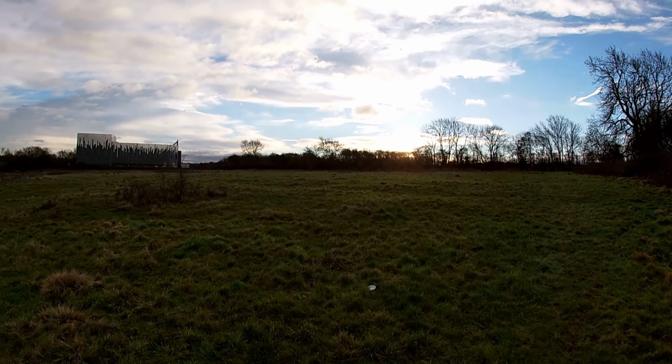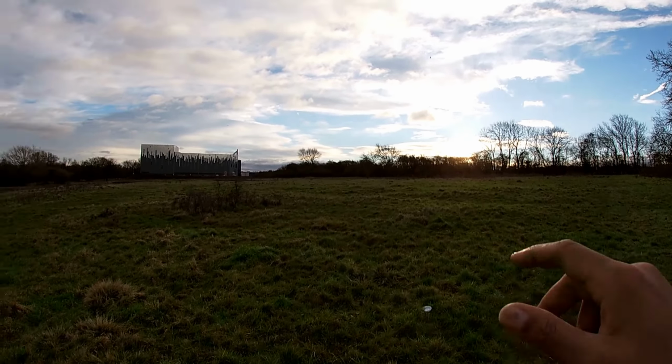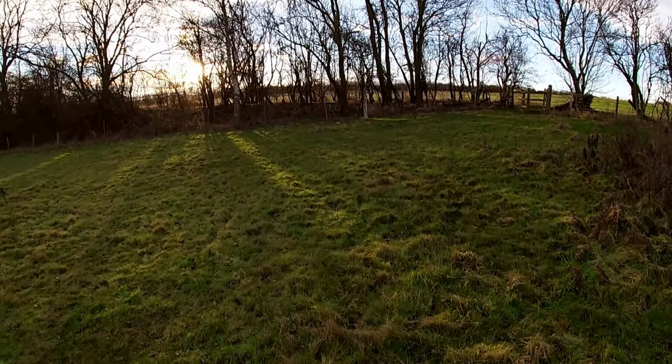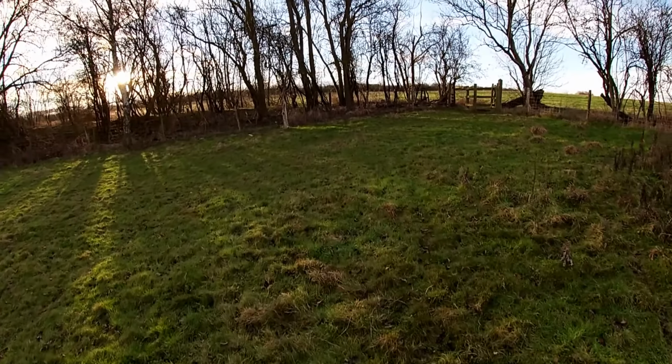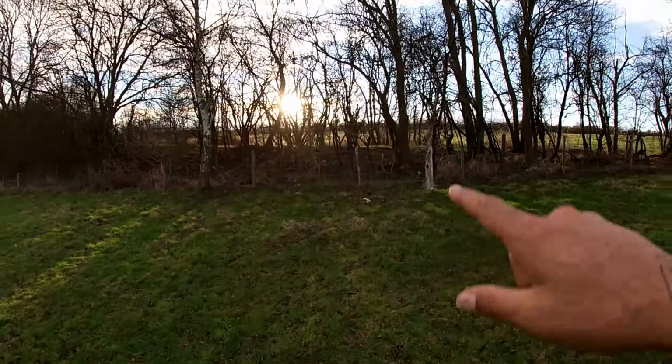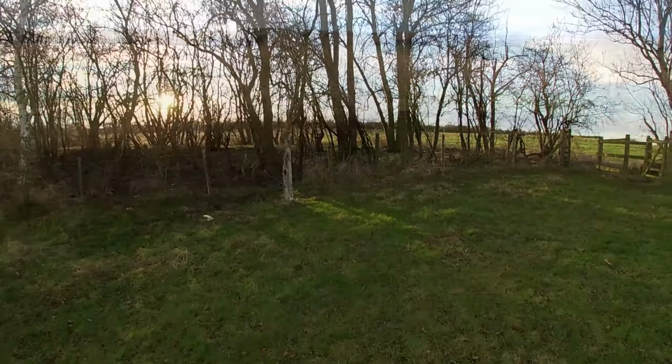Now that row of trees there, that should be the railway line. So let's go have a look. You can literally see where the line was ripped up. You see this gully, it's kind of mounded. So that would have been the railway line. And then it would have cut straight across this field to meet up with Ditchford.